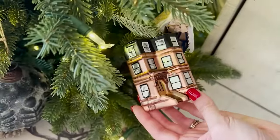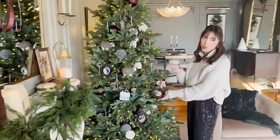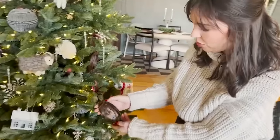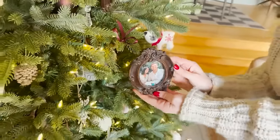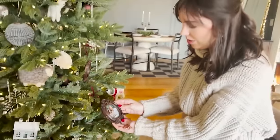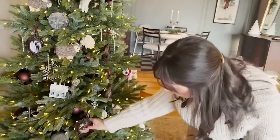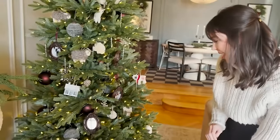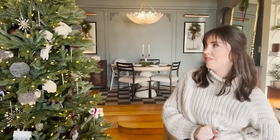And these picture frames, I have a picture for every year that we were married. I chose one memorable moment and framed it. And then on the back, it has what year it was. And I just added ribbon to the top of the frames. But this was 2019. We went to the south of France, which was such a great time. But yeah, 2020, eating Thanksgiving alone on the floor. Cozy though. But yeah, this tree is really just a collection of ornaments that I've gathered over the years.